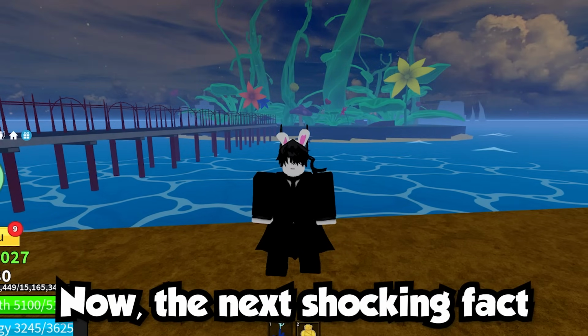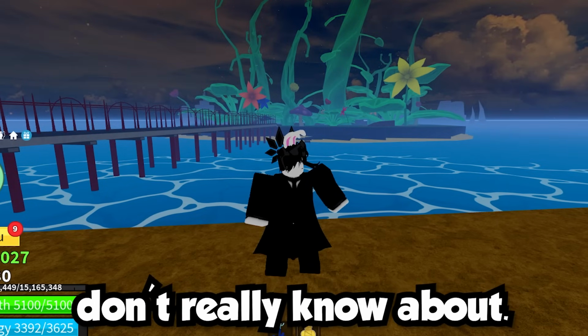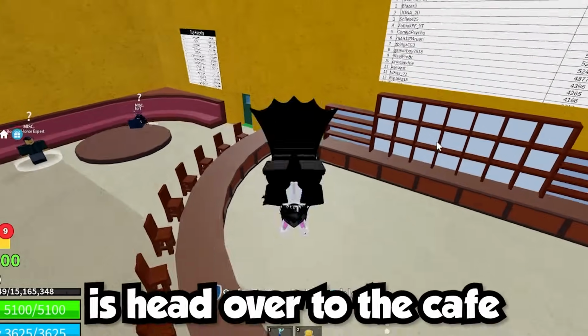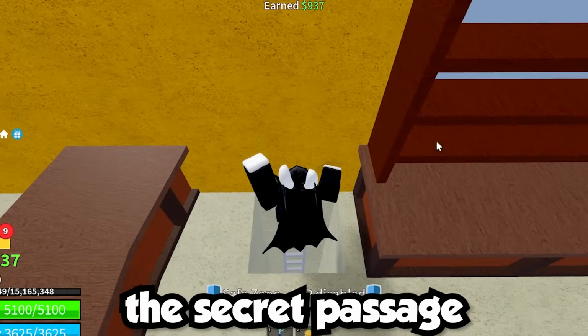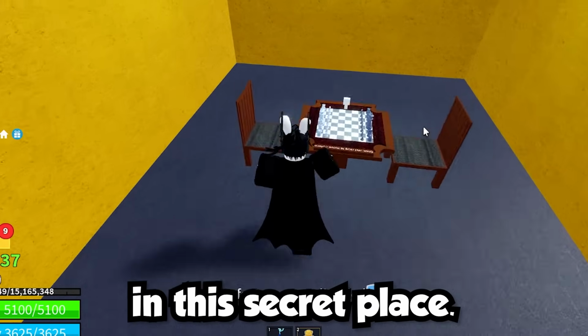Now the next shocking fact is that you can actually play chess in Blox Fruits, which apparently many players don't really know about. For this, all you have to do is head over to the cafe and go down this secret passage under this chest. And you'll be able to find this chess area in this secret place.